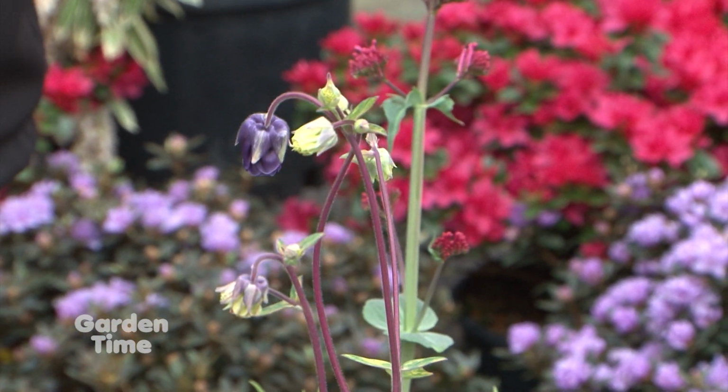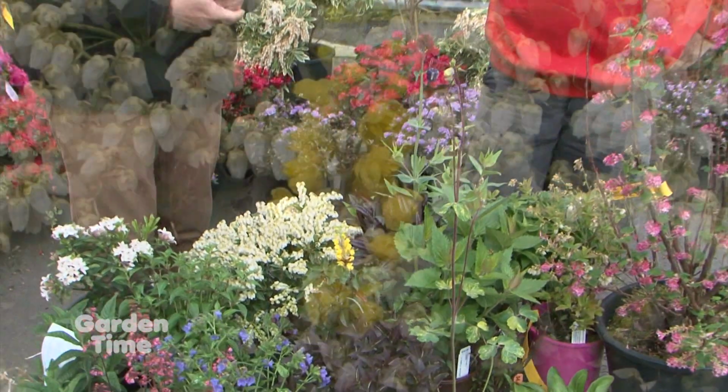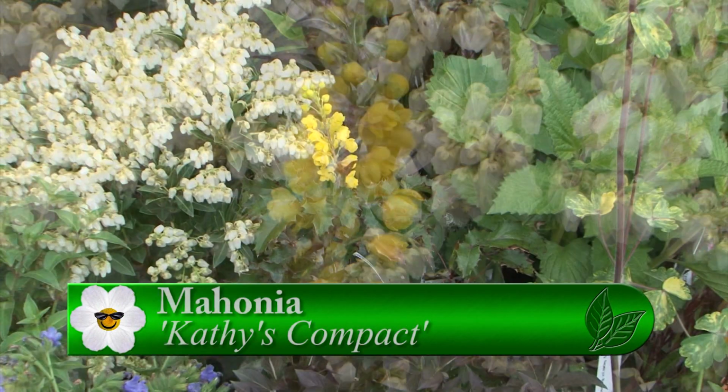But so you talk about the ribes being a native, but also you have mahonias, and they are a native. That's right, Oregon grape, beautiful yellow flowers, very much a great attractant for the bees and stuff.